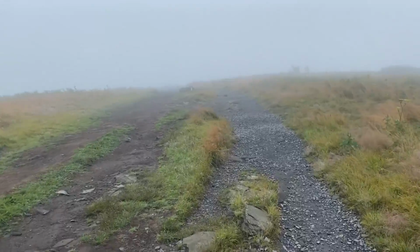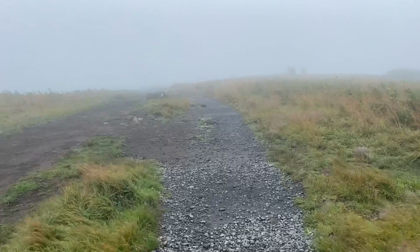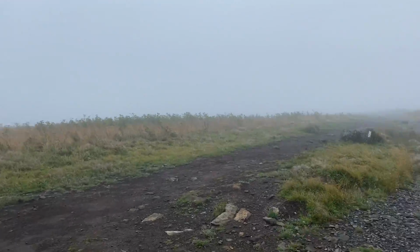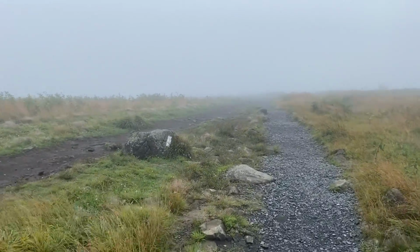We're just climbing up a slight hill and we're at 5,800 feet. And here's our view so far. Cloud bank. Nice and cool though with the breeze. I'll take it. Yeah, it feels really good.